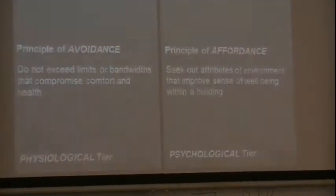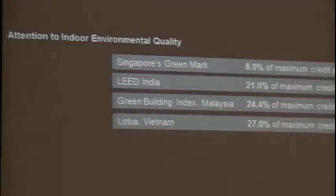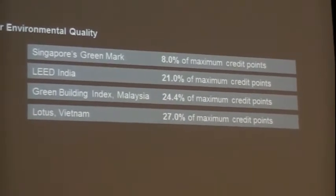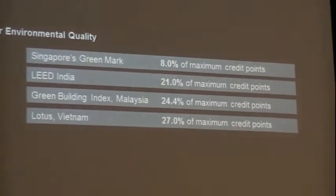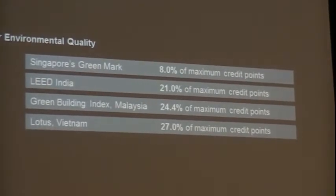How do rating tools fare on indoor environmental quality? The Singapore Green Mark gives only 8% of its total points to human comfort. LEED 21%, GBI 24.4, Lotus is the highest with 27%. This is, by the way, Green Mark, the highest category is energy, more than 50% goes to energy.